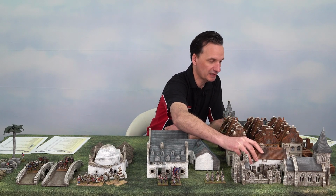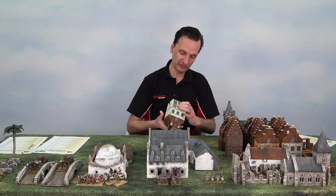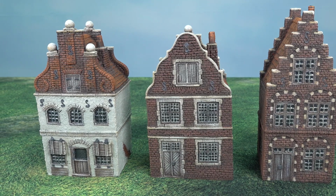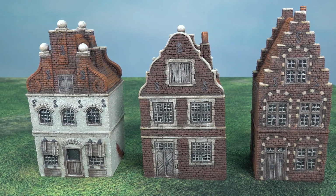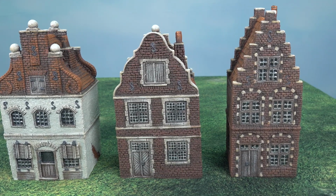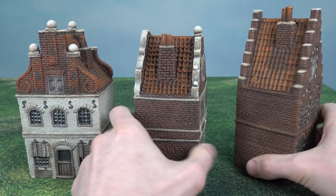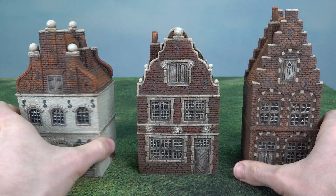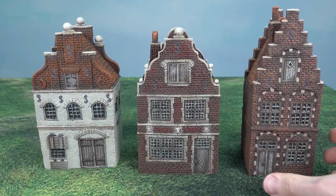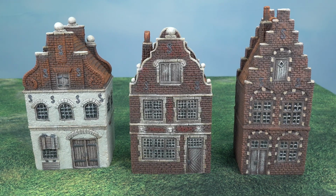So into these houses now. These are all fairly similar. This is H56, so H56, consulting the list, is a house or shop, half-rendered Dutch house with ornate scroll brick gable. So we'll look at all these different houses together actually, because as I say, these are all suitable for sort of Western Europe, particularly the Low Countries, Belgium, Holland, and into France as well.